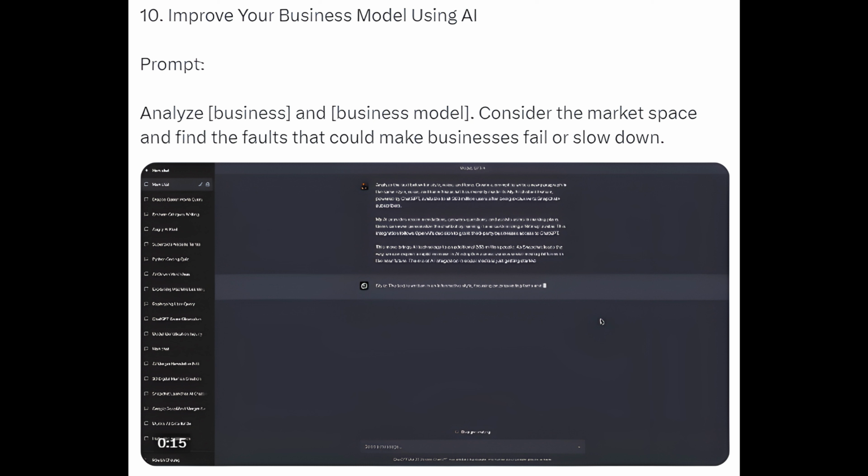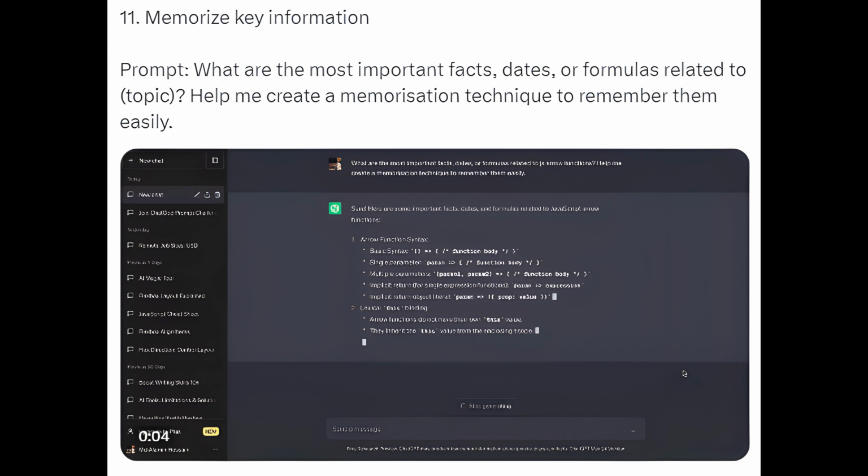10. Improve your business model using AI. Prompt: Analyze business and business model. Consider the market space and find the faults that could make businesses fail or slow down. 11. Memorize key information. Prompt: What are the most important facts, dates, or formulas related to topic? Help me create a memorization technique to remember them easily.